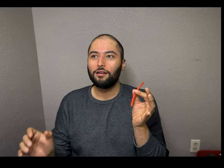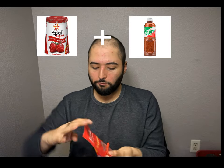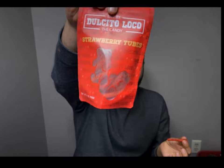The tube, the candy itself tastes like strawberries and cream. So imagine you're eating a strawberry Yoplait yogurt, and then there's a hint of chile afterwards. These are not it. It's strawberries and cream and chile.